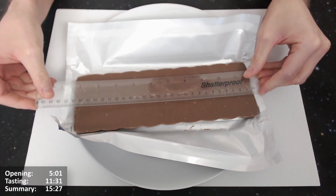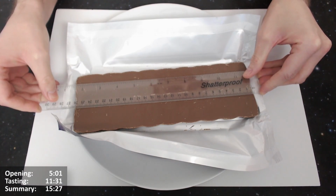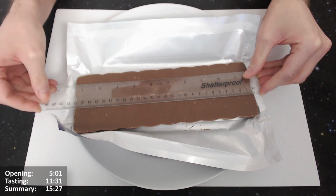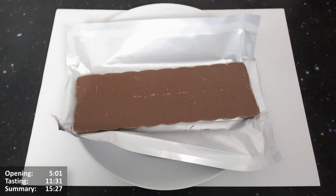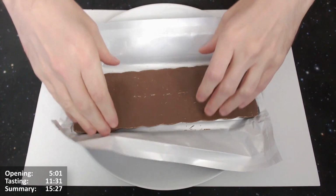Let's see what the measurement is roughly. It's not a flat bar. It's now 26 centimetres basically. So we lost pretty much 3.5 centimetres there. Yeah, so almost a tenth of the bar, isn't it? So not a massive amount, I guess, but still a lot.